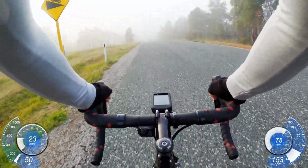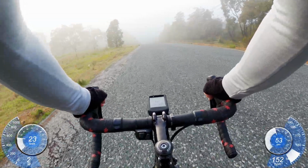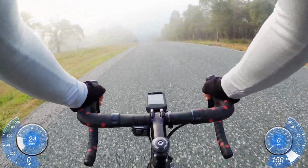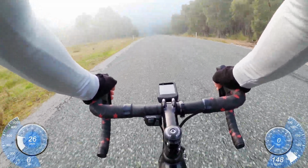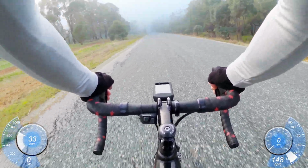Here we go again. I'm just trying to, it looks like I might be on the brake. My left hand, the fingers look like they're touching. Not sure. Here we go, into the abyss.